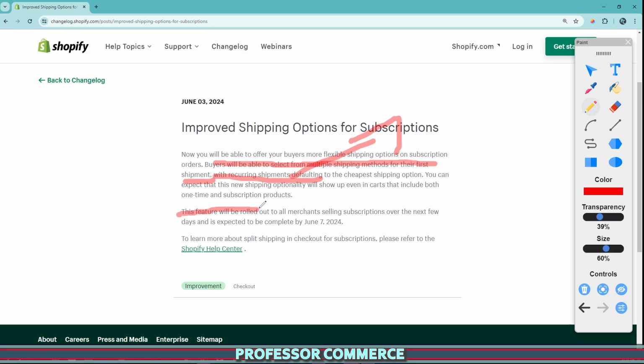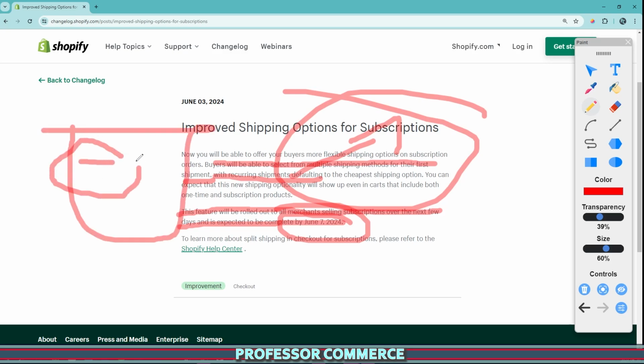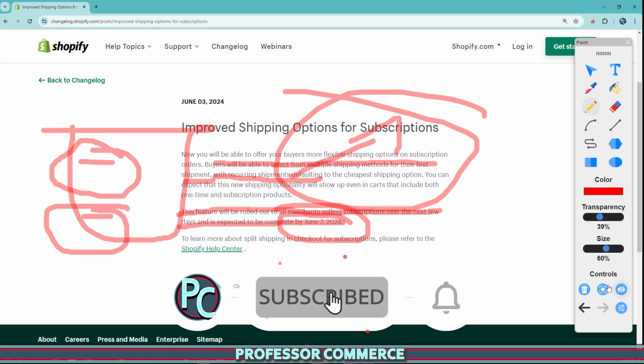It says that this feature will be rolled out to all merchants selling subscriptions over the next few days and expected to be completed June 7, 2024. So this has already happened. So if you're selling subscriptions, this update is saying that it will give the customer more options at shipping at checkout for their first time purchase and then their recurring subscription purchases thereafter.